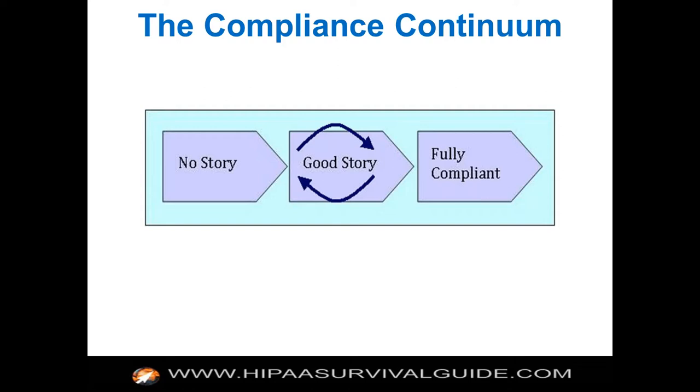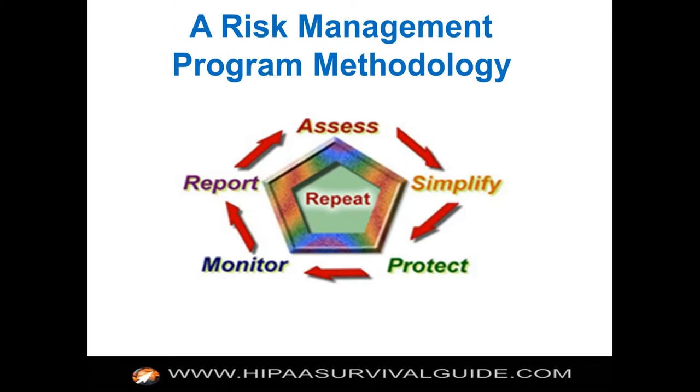Okay, with full compliance being this aspirational goal that you may never get to, and that's okay because it's a changing environment. You just want your story to continue to get better and better, and the way you do that, you have to have a methodology, and the methodology that we suggest is the one we talked about: assess, simplify, protect, monitor, report.